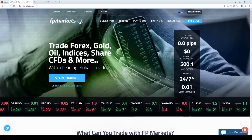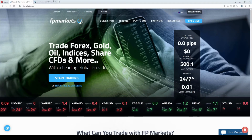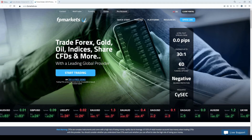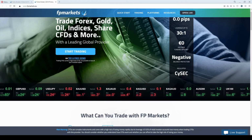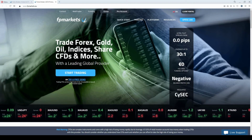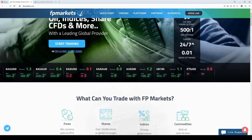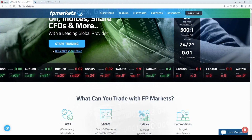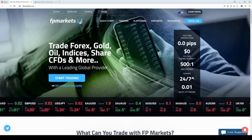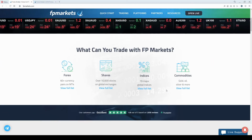So this international brand, as mentioned before, maximum leverage is 1 to 500, and fpmarkets.eu leverage is 1 to 30, and this brand is regulated by the CySEC, and this brand provides negative balance protection. The trading platforms and trading assets do not differ, so both international and EU brands of FP Markets offer the same trading platforms and trading assets.